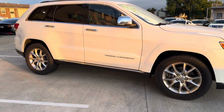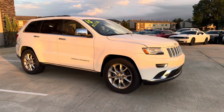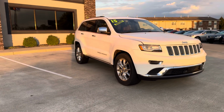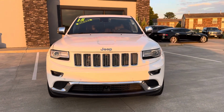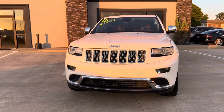The guy that's buying this is a body man. So he asked me about the body. No accidents on the auto check, and this was a trade-in to us. As you can see, it's got the sensor up in the front for the adaptive cruise. I love this grille, that mesh bright grille with these headlights.